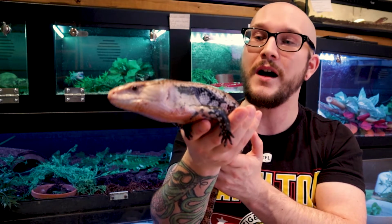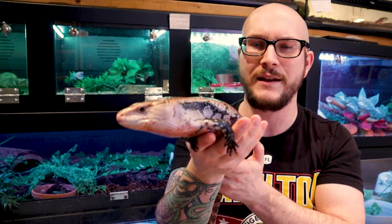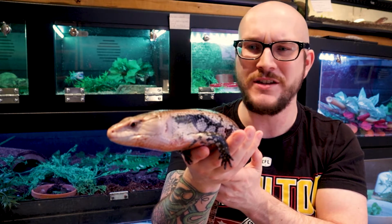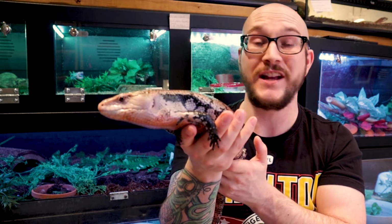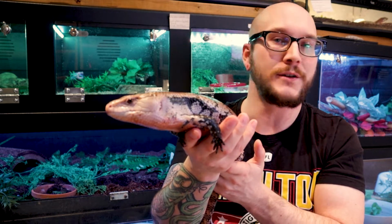The substrate, because he is an Indonesian, I use something that holds humidity. We'll get to that in a second, but you could use aspen or paper towel or whatever you want. Naturalistic is always better, and they've got a low chance of impaction in comparison to some other animals that you might find on beginner lists, for example.